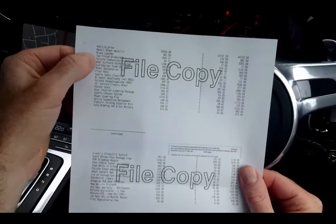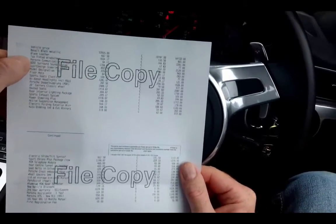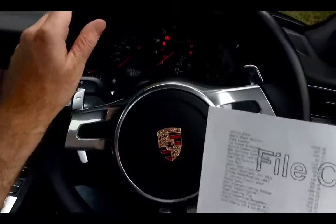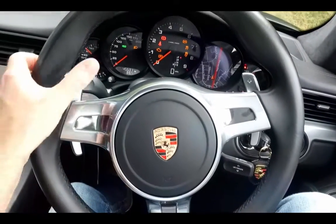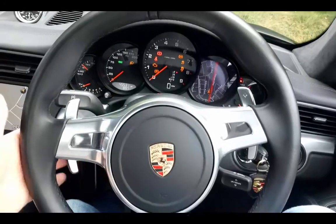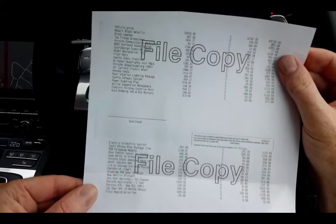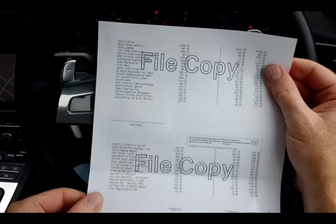We've got top tinted windscreen, PCM, that was £1,700, plus VAT £2,100. We've got Bose surround sound system, sport design steering wheel, which I love, by the way. This is much nicer than the normal steering wheel with the horrible sort of thumb and finger paddles. You've got proper paddles here, left side to go down and right side to go up a gear. Then we've got the model designation, so it just literally says the 911 on the back.